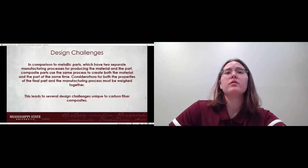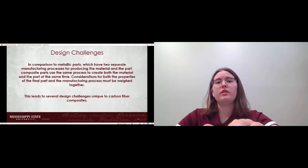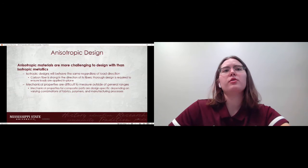at the same time. So a lot of consideration needs to go into both the properties of the final part and the manufacturing process to be used. And all of these factors need to be weighed together before you actually create a carbon fiber composite. So these have several different challenges that are unique specifically to carbon fiber composites in comparison to other materials.